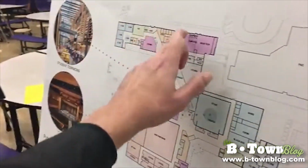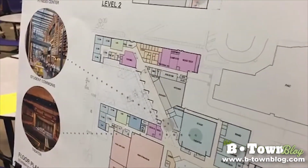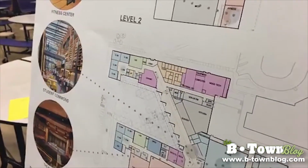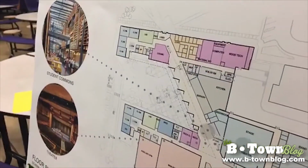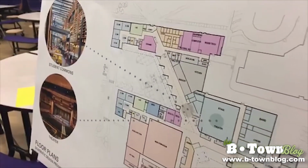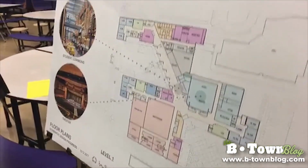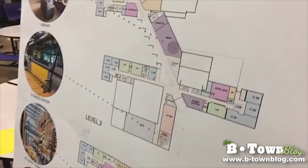They're going to try to save, of course, the look of the front, but it's likely they would rebuild it using possibly old material that they salvage, but also new materials as well. So we showed those earlier. So there's your first level. Let's go up to level 2, second floor.